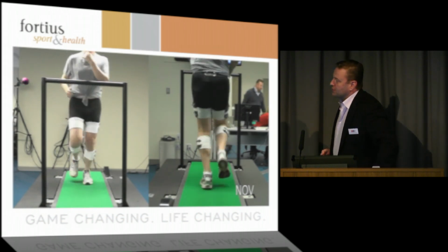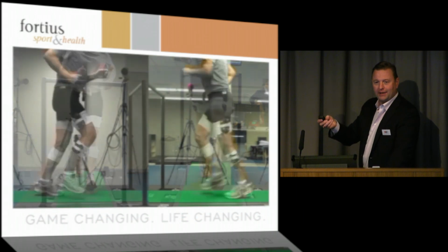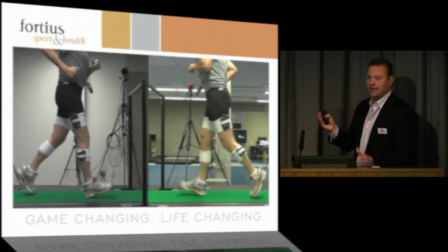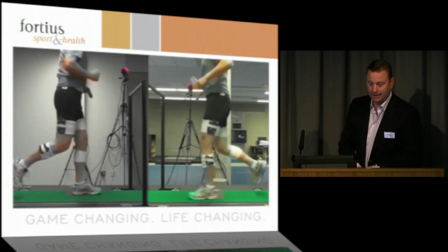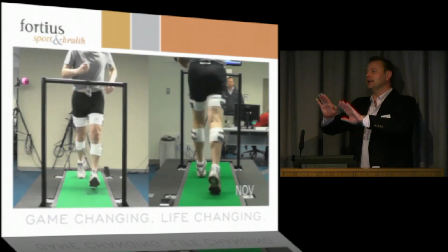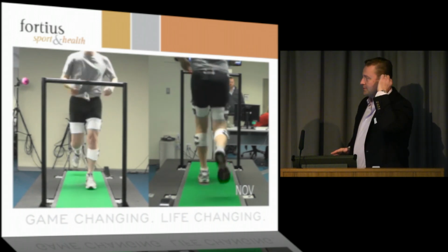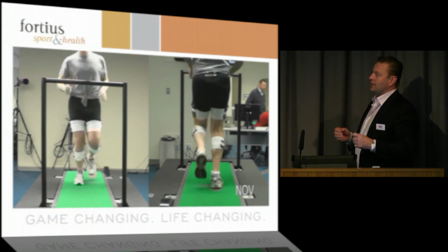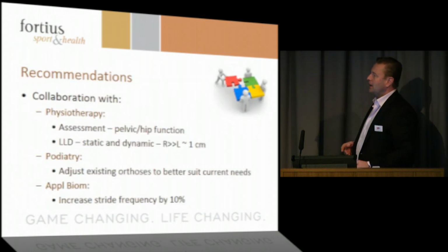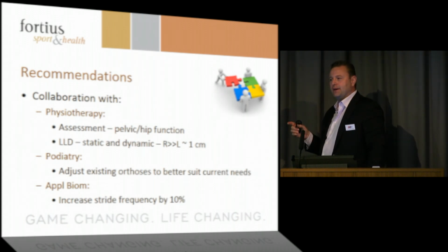And so immediately on the fly here, I pulled out a metronome on an iTunes application. They're really easy to get now. And I was clapping next to him to try to get him to increase his stride frequency. And just immediately he felt better. So it's a very simple thing, and we're going to talk about some tricks about this tomorrow. But he just increased his stride frequency, and he went on to also see physiotherapy to have a look at his pelvic and hip function.